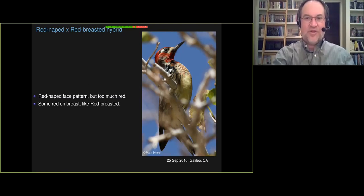For the obvious ones, what you see is something like this, where you have a face pattern that's very much like a red-naped, where you have some just black and white with no red, but then a lot of red invading that whole cheek area, not just a little spot on the cheek, but all the way up from the throat to the nape. And you don't really see much black in between the crown and the nape there. A red-naped should have red on the crown, red on the nape, and black in between. Here, the red covers this whole area.